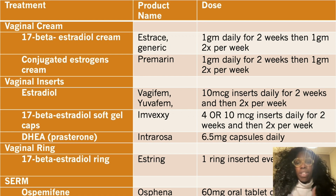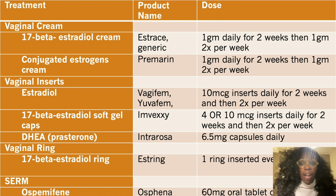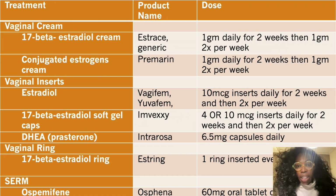But if your patient is very scared of hormones in general, there's also things like SERMs. So these are selective estrogen receptor modulators that are great for patients that are not safe to take hormones or don't feel comfortable taking hormones. And so there should not really be an excuse from our standpoint as a medical community to ever let our patients' tissues atrophy and get so unhealthy. We should be really advocating for that.